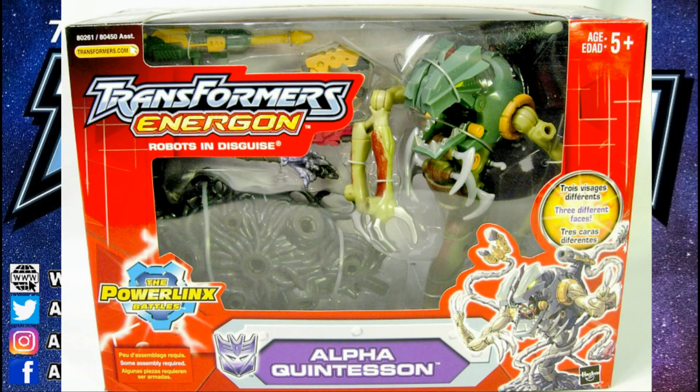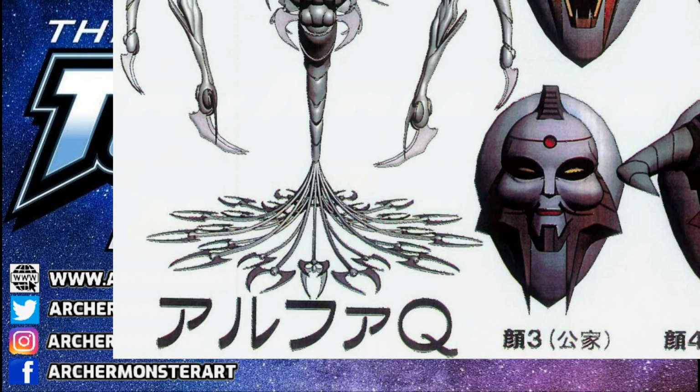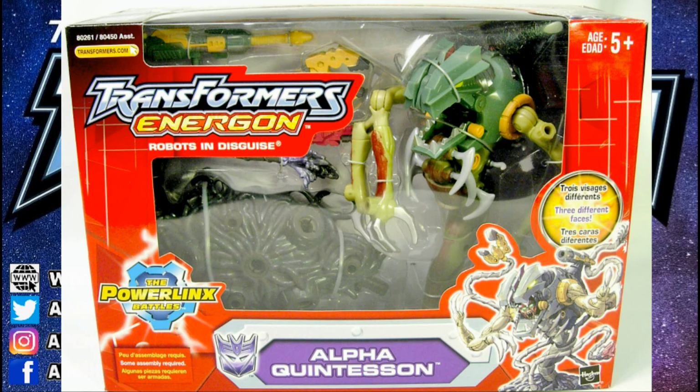I named it Alpha Quintesson. At one point, we were calling it Alpha Q. I think it's referenced as Alpha Q a few different times. I thought that was cool because Quintesson is a mouthful, but I woke up in a cold sweat one day when I said it really slow. Alpha Q does not belong in a television show targeting kids. I never made that connection. Yeah, until you said it.